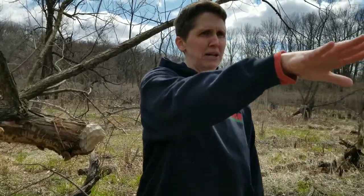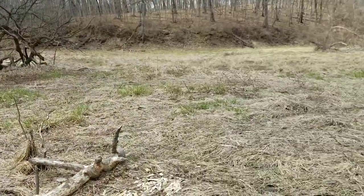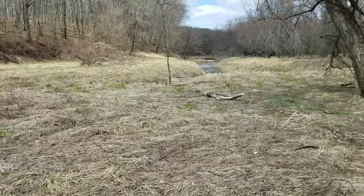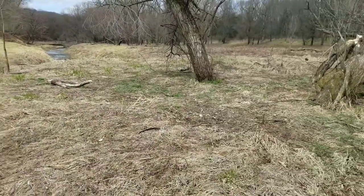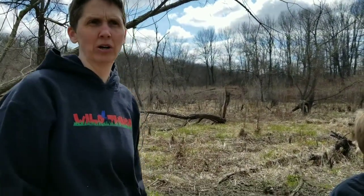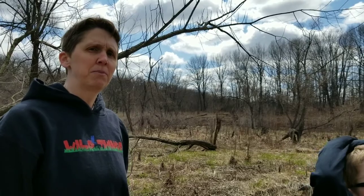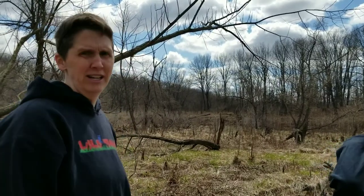But if Andy pans around here and shows the surroundings, this is Turkey Creek, and when the water's high, this whole area goes underwater. This is kind of a floodplain into the Coralville Reservoir. So that's one hint that this place does flood now and then. It's obviously not flooded right now because we're standing here. But let's go look for some more beaver sign and see if we can find that dam.